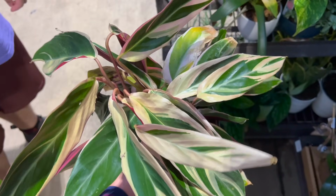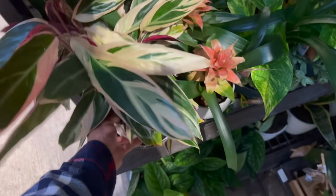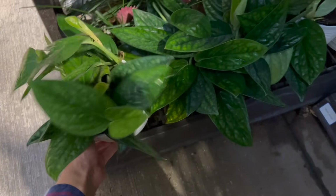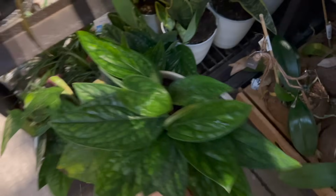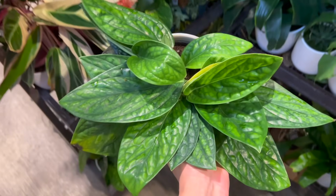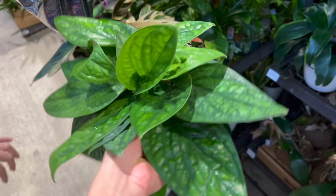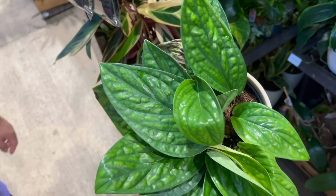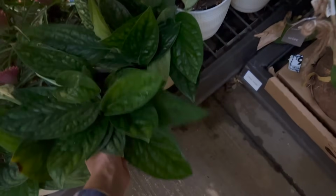Here's a Tradescantia. Really, really fun. And I believe I see a mealybug on it, which is pretty insane. Here are some Monstera peru. Super duper iconic. I know it pisses a lot of people off seeing this in the big box stores because they paid a lot of money for it, but these are stunning. Imagine finding a sport or a variegated Monstera peru. That would be so wild. Just imagine, you go to Lowe's and you see that.